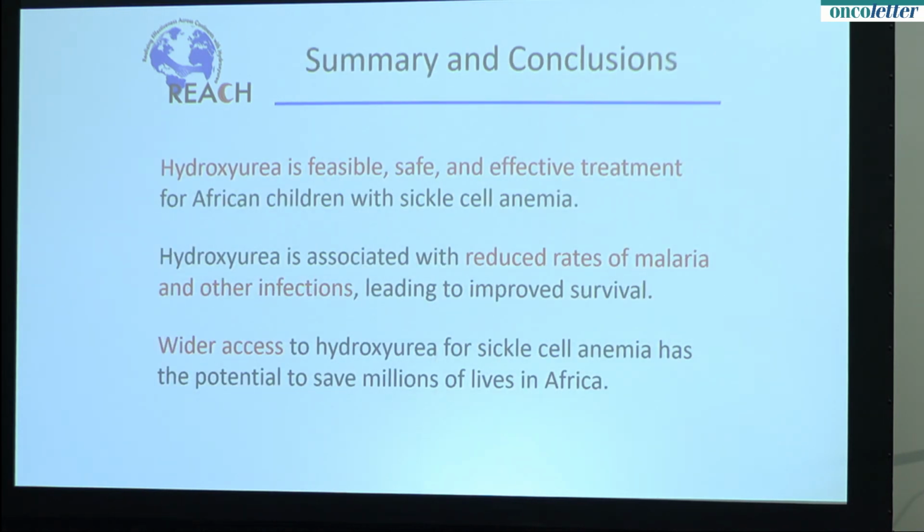In conclusion, our study documents that hydroxyurea is feasible, safe, and effective treatment for African children with sickle cell anemia. Hydroxyurea is associated with reduced rates of malaria and other infections, leading to improved survival. Based on our data, we believe that wider access to hydroxyurea for sickle cell anemia has the potential to save millions of lives in Africa.